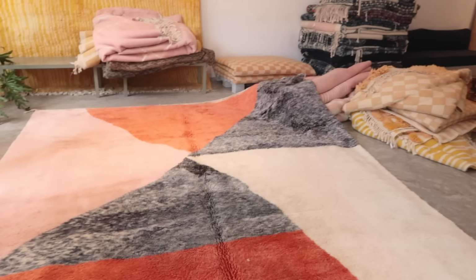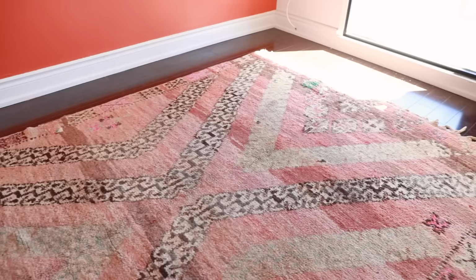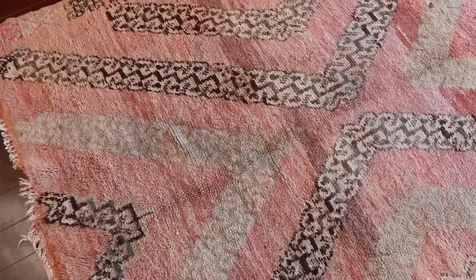I actually went to visit their family's store while I was in Morocco, and it was so cool. So these are authentic Moroccan rugs, handmade. These colors together are incredible. And I think this is such a great reminder that sometimes things don't have to be matchy-matchy. We can get that eclectic feel with similar tones on the wall, in the rug, so good.